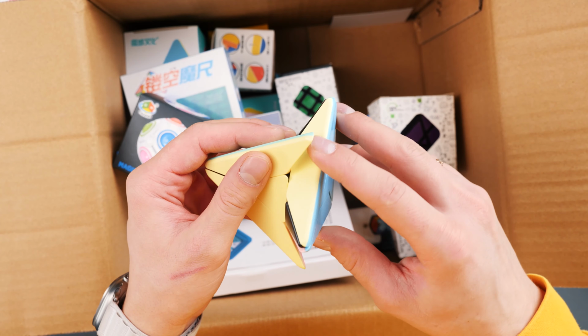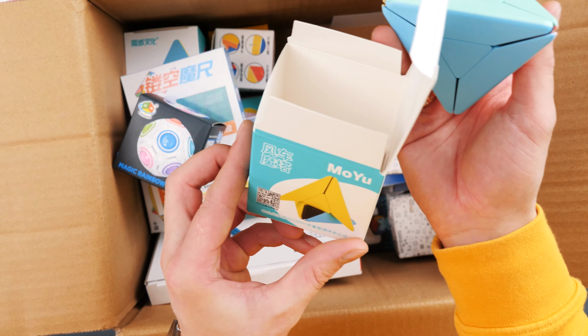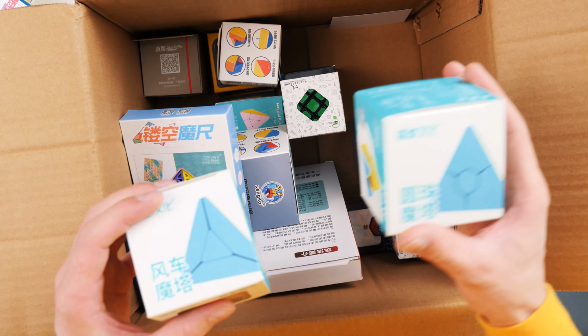Wow, it's magnetic! Cool! Haha. However, how to solve this puzzle by Moyu, by the way, and how it's called, we will learn a bit further, I mean, in the following videos. But look, this is not all the puzzles of this collection.